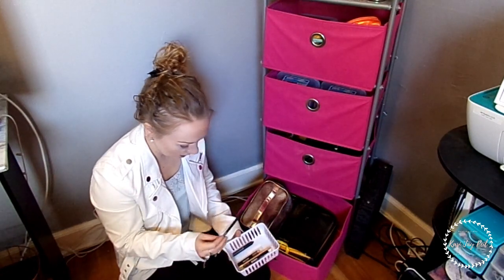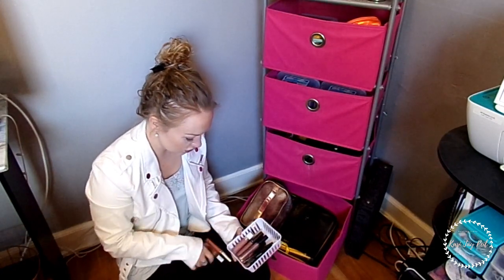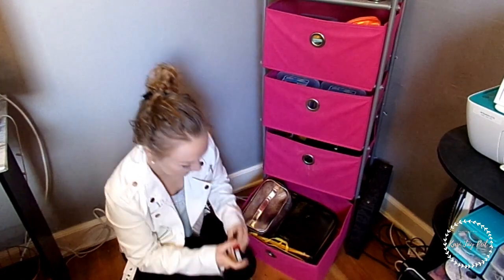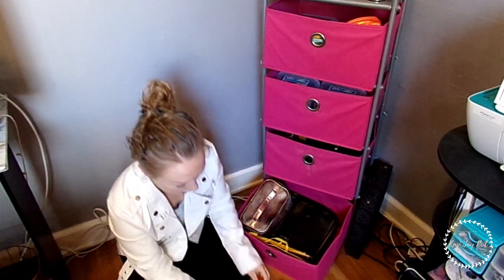And then I have a Bodyography Barely There lip pencil, and that's a really good one. The one I'm wearing today is actually by Mary Kay, and it's so creamy and so soft. I'll show it to you in a minute. Then I have the L'Oreal Paris Always Apricot Lipstick. It's a very bright summer color, like an orange.